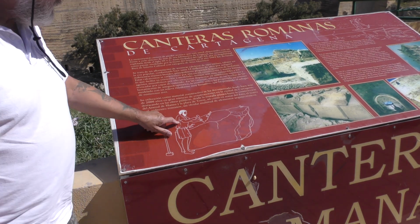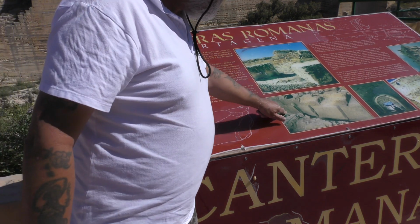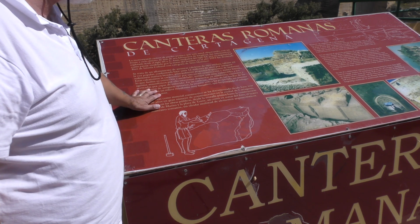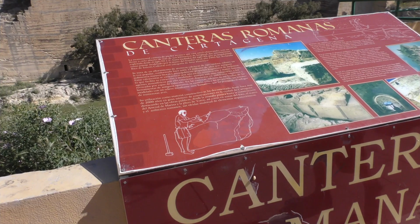So virtually it's this hammer and chisel to cut out these big slabs, and this notice board here is in English as well. We've got English over there, and this stone is sandstone.